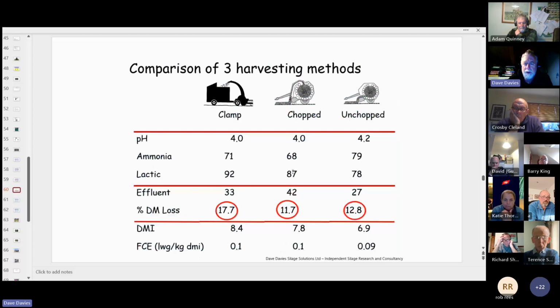I talked about losses at the start, and our standard losses or our average losses on a clamp were 24%. This is a study comparing clamp silage versus chopped bale versus unchopped bale. And actually, we can see that our chopped bale has the lowest level of losses in this comparative work. And so when we consider bales as being expensive, we're only thinking about it from the perspective of making those silages. We're not thinking about it from the perspective of how much silage we've got left to feed. And the biggest effect on that cost is the dry matter loss. So often bales will come out at a very similar cost to clamp when we consider it on a kilos of silage fed basis.